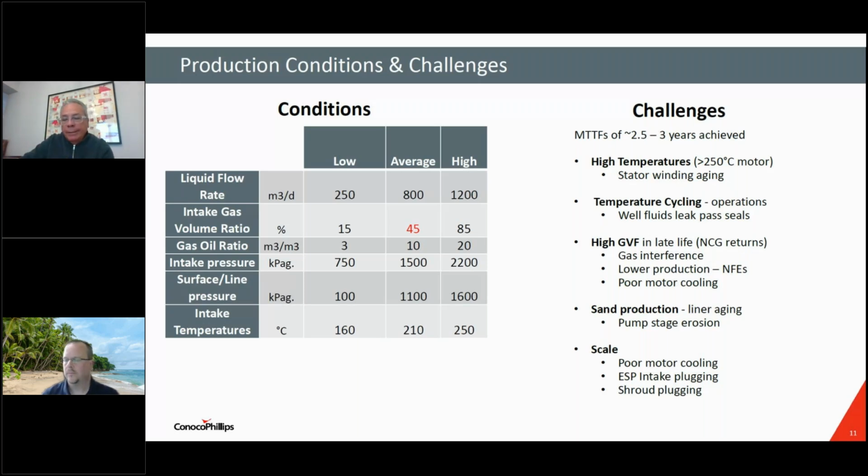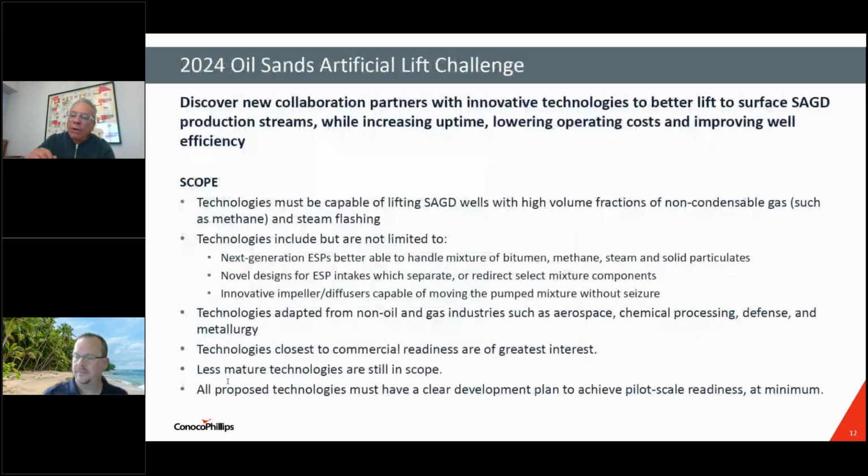Next slide. Before we go on, I'll just say that for anybody who is looking at this chart right here and saying that they need to quickly scramble to write down all of these numbers, the challenge page is going to be your best friend during this challenge. So if you're looking at these numbers and want to be able to reference them, it is available on the challenge page.